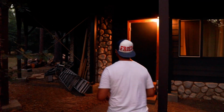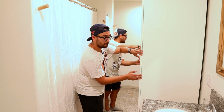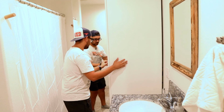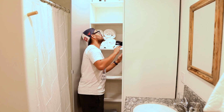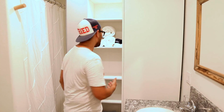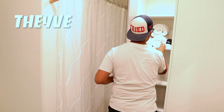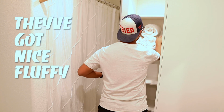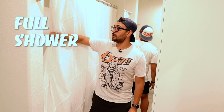Our bathrooms at our glamp site are a very off-the-grid experience, so we use composting toilets and tankless water heaters, but this is a real bathroom. This is a full-on bathroom. Can't escape the ladders no matter where I go. You got a closet. You got storage. I know that this is storage, so this is where they keep the bodies. They've got nice fluffy hotel grade towels in here, full shower, very nice.